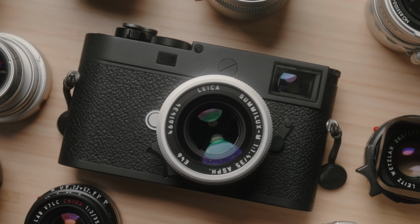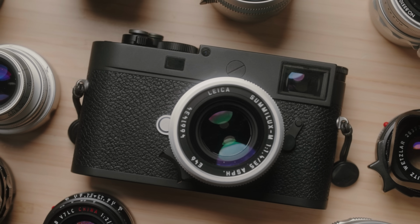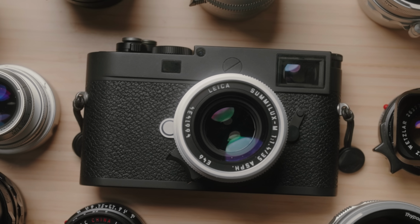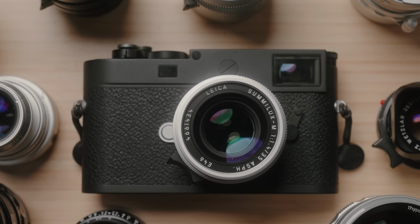Now, one of my personal favorite things about this camera in general is also the adaptability. There's a reason why I just did a video on my Leica M11, and I have all of these lenses out on the table. A big part of that is just how much I love to use all of the different lenses and the different things that go on with the Leica M system. Like M-mount lenses are really, really great.